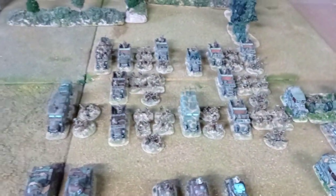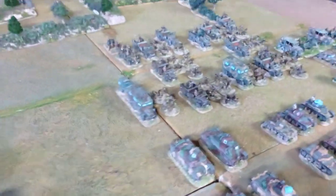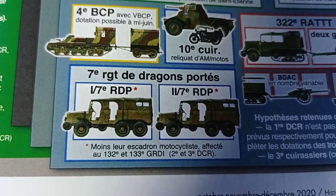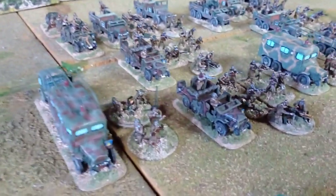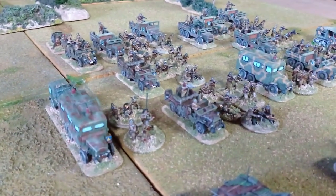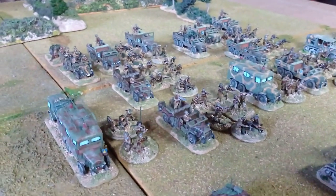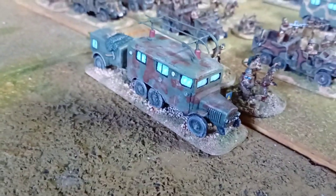Now look what he also brought to the division. Two battalions of mounted dragoons. You can see them here. The first battalion of the 7th Regiment de Dragons Portés and the second battalion of the 7th Regiment de Dragons Portés. The only thing that these two nice units of infantry didn't have was their motorcyclist squadrons. They were helping the other two divisions cuirassées de réserve, at least two of them, the first and second. So they're not here, and they are, of course, with MiniGeneral converted command Lafley S20.